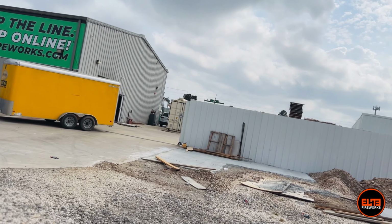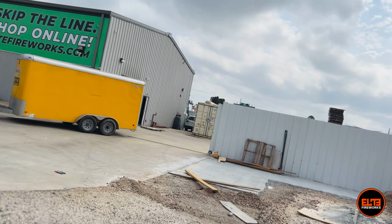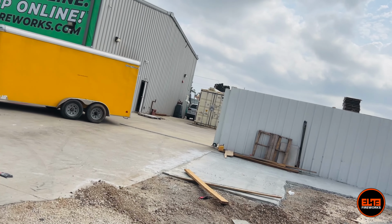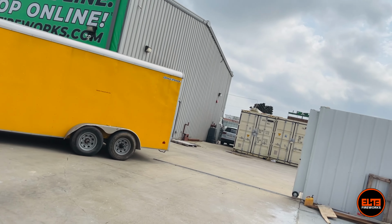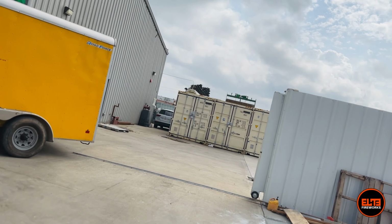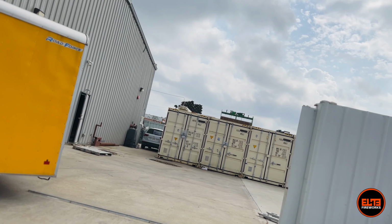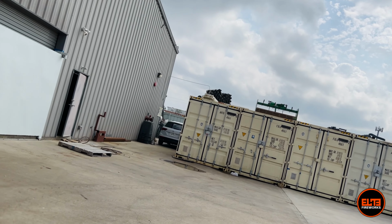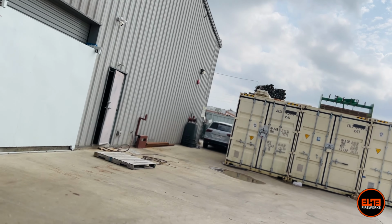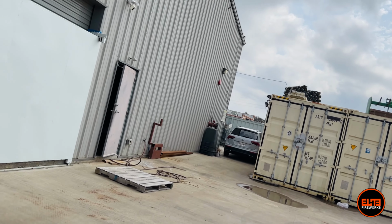Okay, so while we do that, I'm gonna walk inside the fireworks warehouse because it's a little bit windy. But how much can you guys make in a firework stand? Okay, so I am going to give you guys the sale numbers. So how much you can expect to sell when selling fireworks, and how well it does.